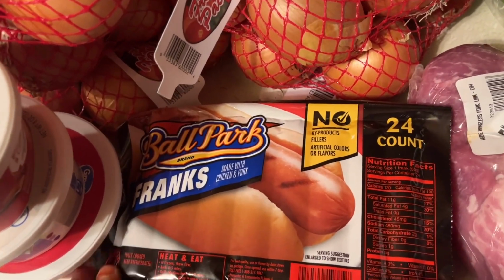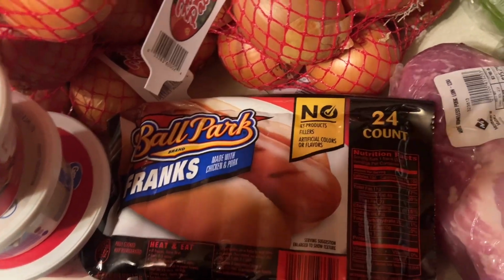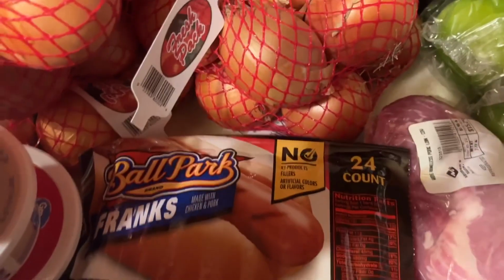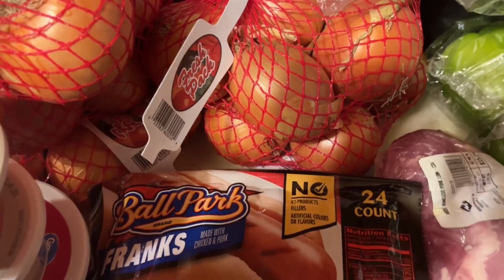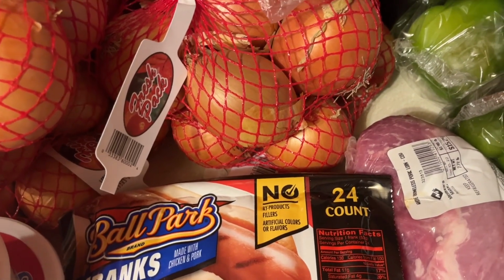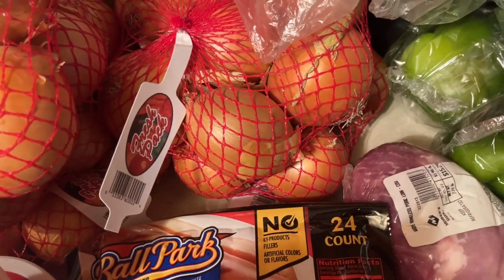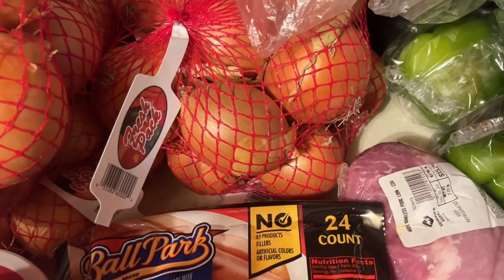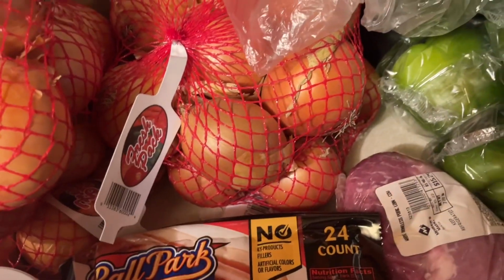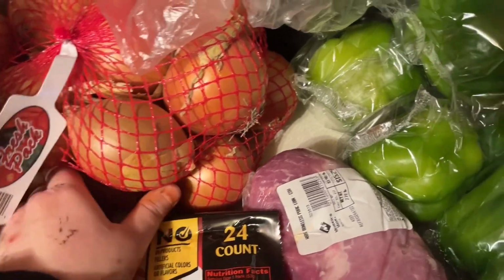Ballpark hot dogs continue to go up in price at Sam's Club, but y'all, I told you I'm gonna start buying all my meat at Sam's Club. The quality is just where I want it to be. It doesn't go bad. I've noticed that Walmart's meats are going bad extraordinarily fast. Aldi's is more high priced than Walmart, and Walmart's is going bad too quick. So now, when I'm doing everything from Sam's Club, I'm not having a problem. So meats are coming from Sam's Club from here on out.